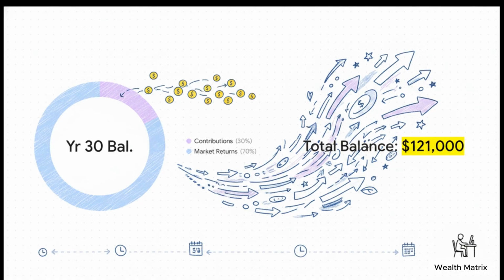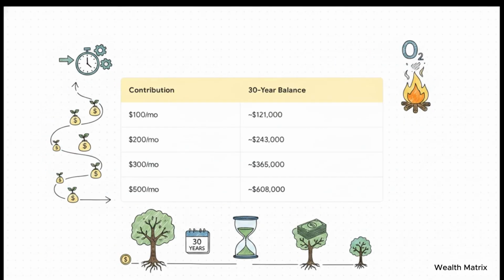It is honestly incredible to think that for every single dollar you put in over those 3 decades, the market added $2.36. This massive payout came from one single 20-minute decision made on a Tuesday evening that felt almost too small to even matter at the time. And of course, you can scale this up. $200 a month becomes $243,000. $500 a month becomes over $600,000.